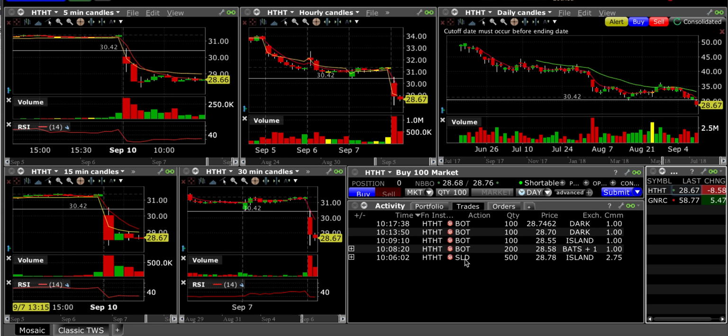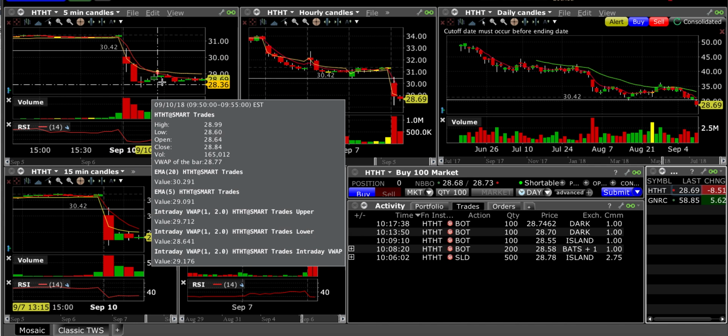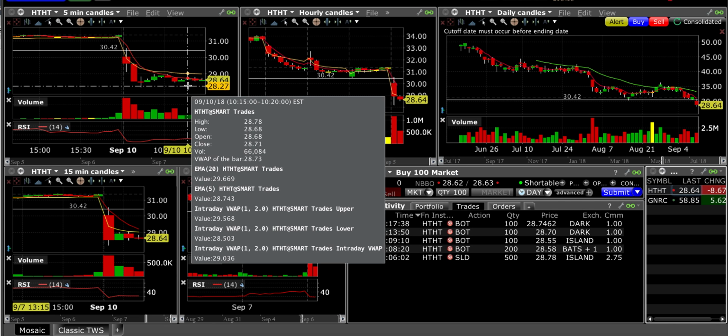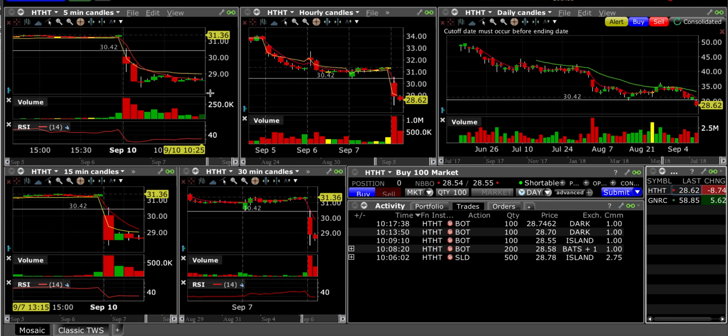HDHD is just a lot of whipsaws. The reason you see a lot of whipsaws on here is because there's no volume under here. You had a lot of volume over here, but after that the volume kind of thinned out. When the volume thins out, it's really hard to trade.